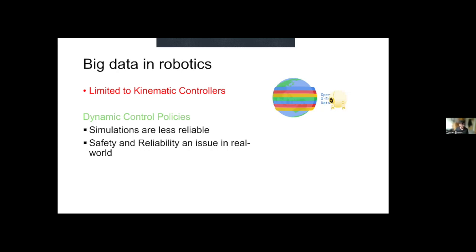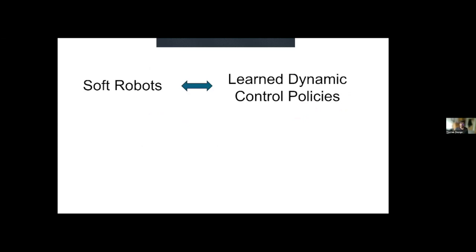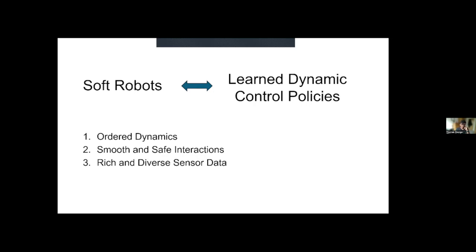So my talk is primarily an argument that if you want to go towards these kind of learned dynamic control policies, then soft robotics is the way forward. I'm going to convince you with three arguments, and I'm going to back it up with work that I have been involved with. The three arguments are that soft robots have a very set of order dynamics, and I'll come to what that means later. They enable smooth and safe interactions, and they also have a more repertoire of sensory data, which makes it possible to have diverse data so they can train your models. Right, so let's start with order dynamics and what it means.